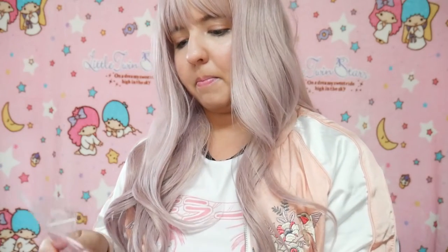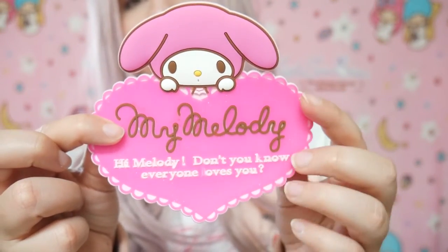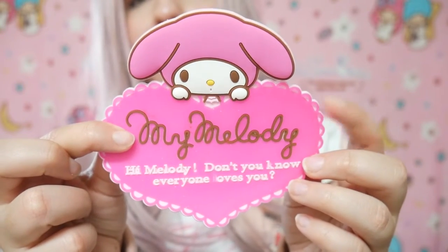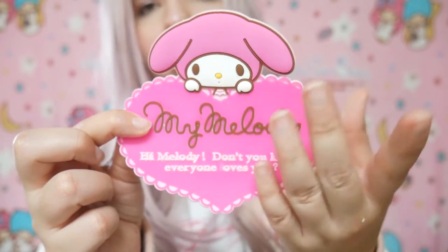I also got from this store a coaster. I got another one, but it's somewhere there. It's from My Melody. These are cheap there, so that's why I got more than one. I really just love the message. That's why I got it. I plan on getting the Little Twin Star, but I got this because I really love the message. And well, My Melody is also cute.